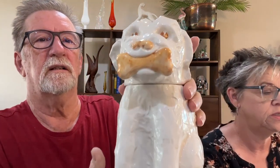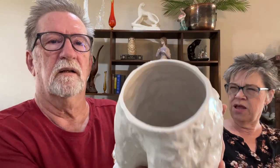Man, we sure didn't hit any home runs today. We really did not, but you know what happens, right? This is Manser, made in Italy, and it is a dog treat jar. Isn't that cute? Doggy treats. Paid $5 for this, and the value is about $28. Couldn't tell you what kind of dog that is. Starts with a B.